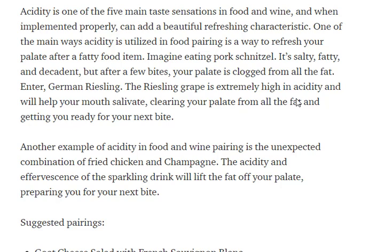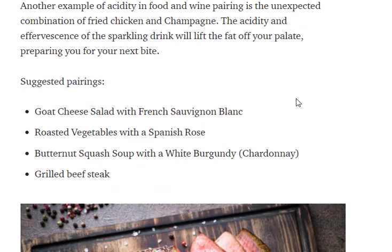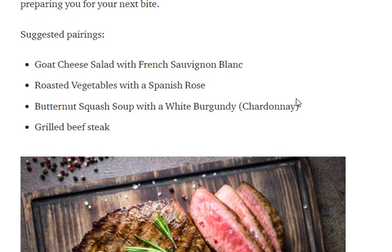It's salty, fatty, and decadent. But after a few bites, your palate is clogged from all the fat. Another example of acidity in food and wine pairing is the unexpected combination of fried chicken and champagne. The acidity and effervescence of the sparkling drink will lift the fat off your palate, preparing you for the next bite.